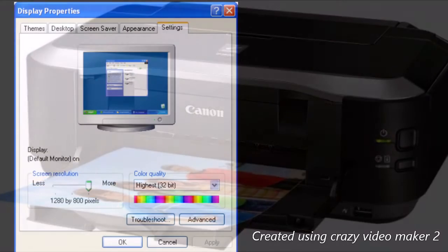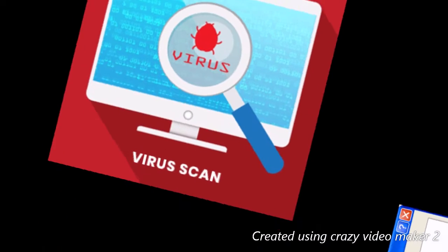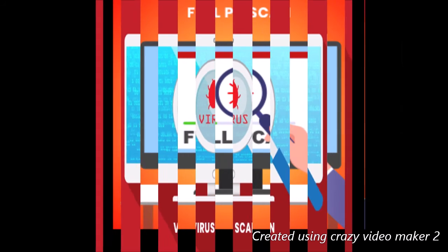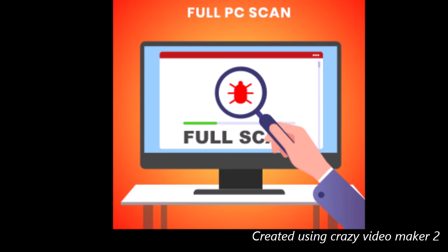In lesson 5, you'll learn about protecting your computer. Most people have heard of viruses that can infect your computer. In this lesson, you'll learn all about protecting your computer from viruses and other threats to your computer security.